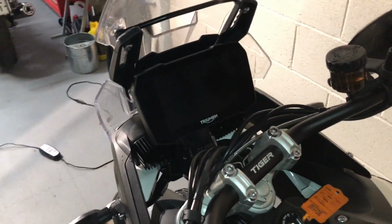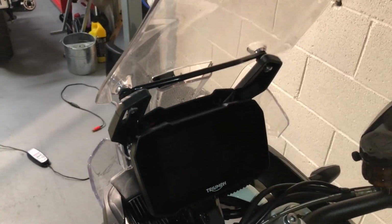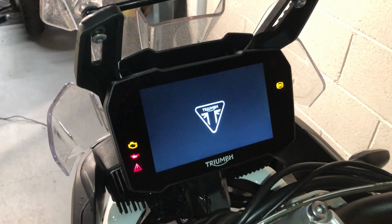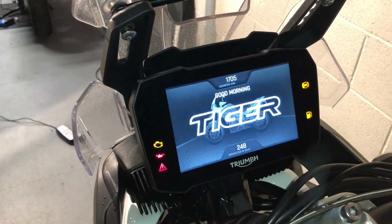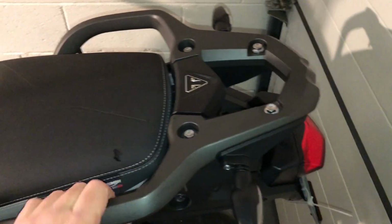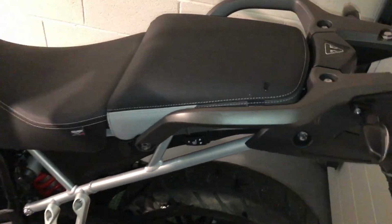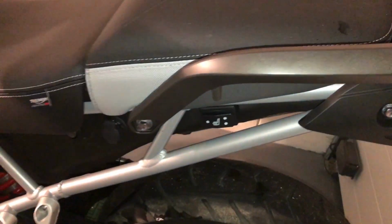Initially, I saw this dinner plate of a screen and thought, Jesus, that's a bit over the top. I thought it looked a bit big, but when it's on, it's not the whole screen you're getting, so it actually looks much better. It looks more in proportion with the bike once the screen's on, so that's nice. Rear grabs, everything like that, rear rack space, all very chunky, really nice quality. This is the GT Pro, so it's the road-based one, with alloy wheels, heated seats front and back, same as on my Tiger anyway.